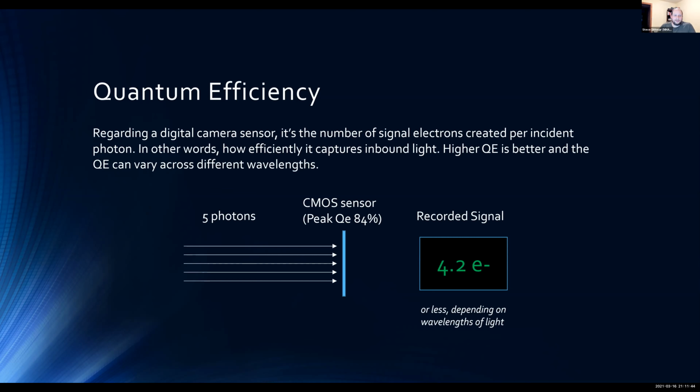So the quantum efficiency with the digital camera sensor is just the number of signal electrons that get created when a photon hits it. So how efficiently it converts those photons, that inbound light, into electrons and the digital representation of that value. So higher QE is better, but it can vary across the different wavelengths. You'll usually see a chart on the camera's webpage that shows how the QE performs. So in this example, if you had 5 photons coming in and it's 84% efficient, you're going to end up with 4.2 electrons or less, depending on what wavelength those photons were coming in at.